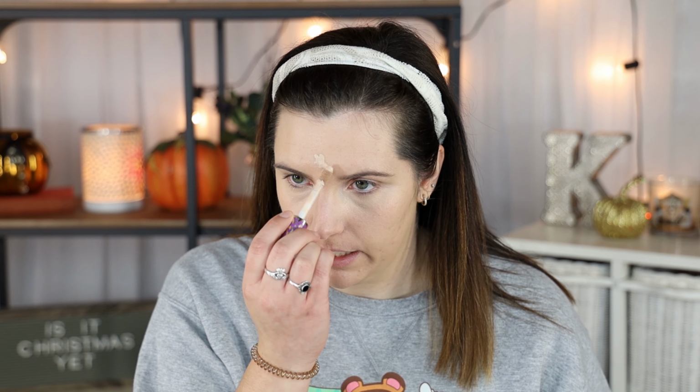Clearly there is a difference between my face and my neck. I might try to add the Tarte Shape Tape just a little bit. I don't want to add too much where I can't tell what is the concealer and what's the foundation, but it's just looking real off and it's driving me a little crazy. I'm just lightly adding it in the center of my face to help brighten up a little.